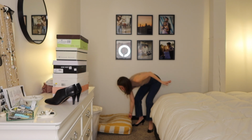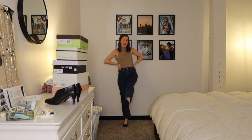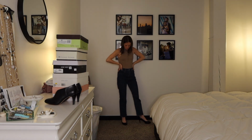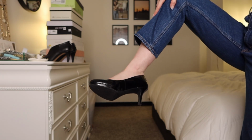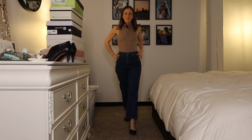I will drop the camera so you guys can see. I figured wearing some jeans would be the best way for you guys to really see all of the heels up close. So I'll drop the camera. But these are heel number 1. So that is pair number 1.